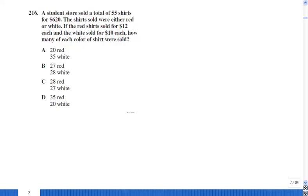Problem number 216: a student store sold a total of 55 shirts for $620. The shirts sold were either red or white. The red shirt sold for $12 each and the white sold for $10 each. How many of each color of shirts were sold? All right. Well, how should we start?